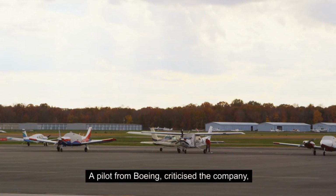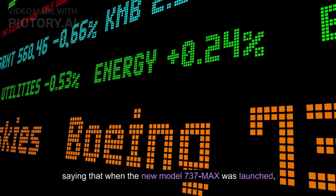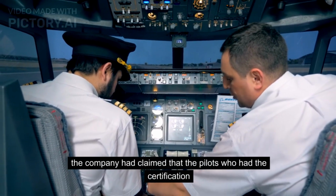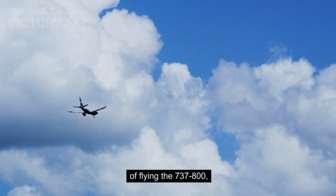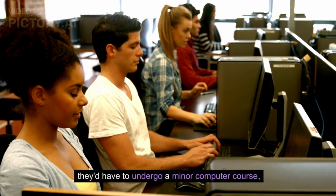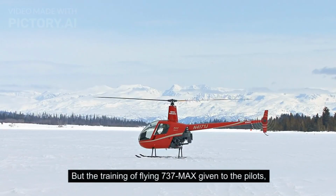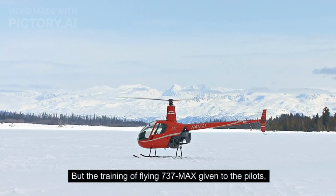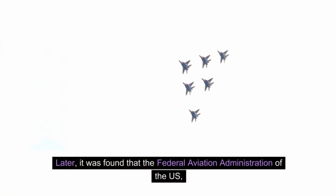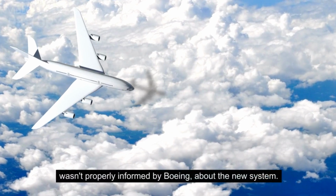A pilot from Boeing criticized the company, saying that when the new Model 737 MAX was launched, the company had claimed that the pilots who had the certification of flying the 737-800 would have to undergo a minor computer course to be trained to fly the 737 MAX. But the training of flying the 737 MAX given to the pilots was insufficient.